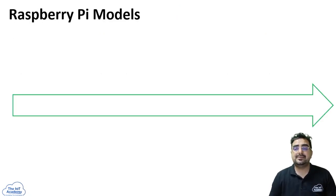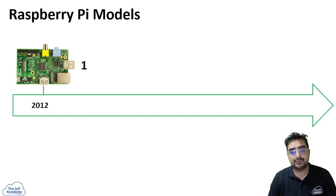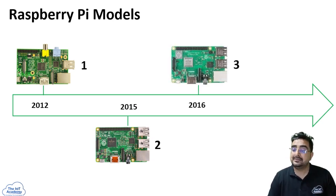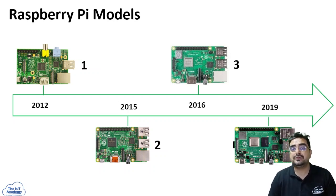So there are some Raspberry Pi models available. In 2012 the Raspberry Pi 1 was launched. In 2015 Raspberry Pi 2 was launched. In 2016 Raspberry Pi 3 was launched, and in 2019 Raspberry Pi 4 was launched. So there are some differences in each and every board.